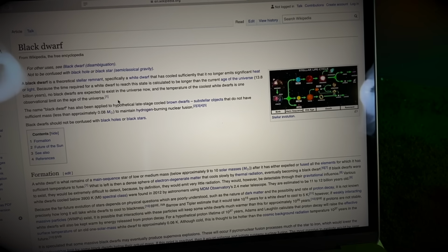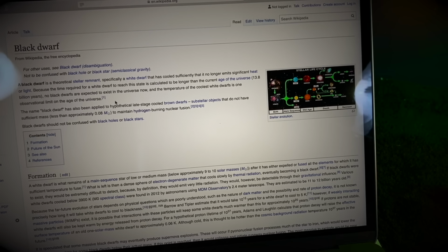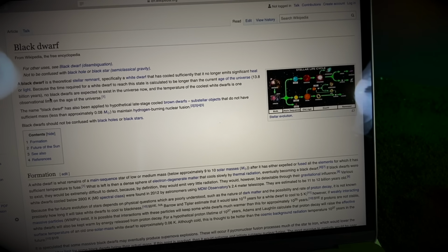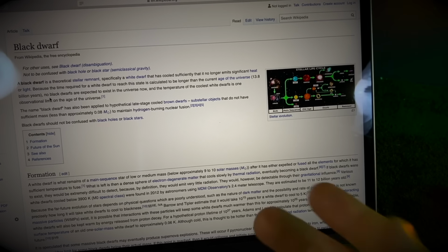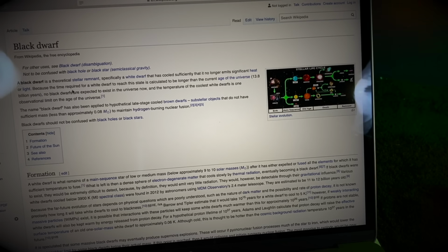Alright, so a black dwarf is a theoretical stellar remnant, specifically a white dwarf that's cooled sufficiently that it no longer emits significant heat or light. So it's theoretical because the time required for a white dwarf to reach this state is calculated to be longer than the age of the universe. No black dwarfs are expected to exist in the universe.